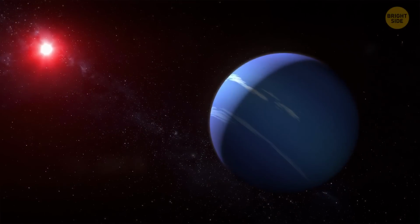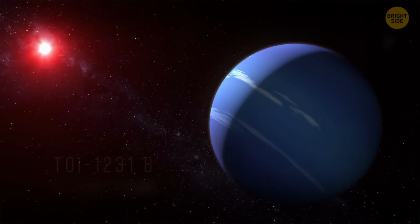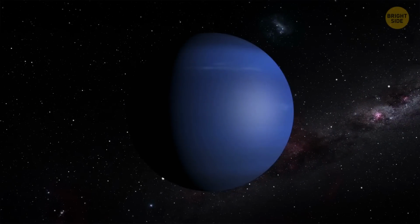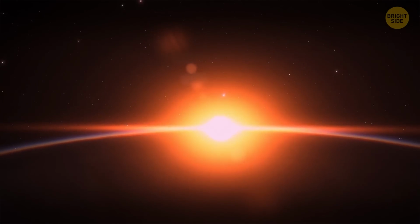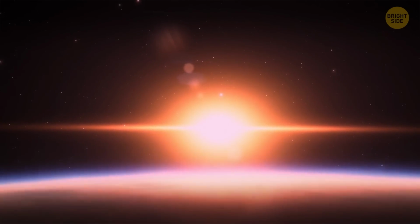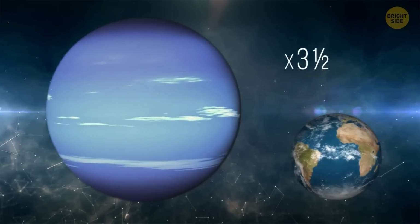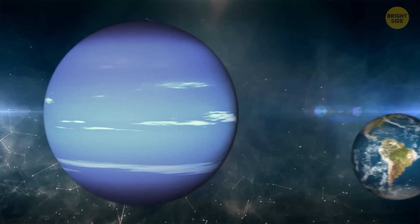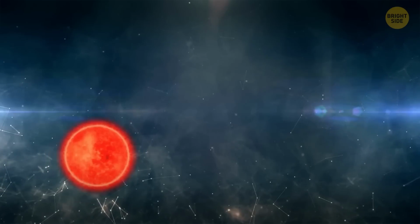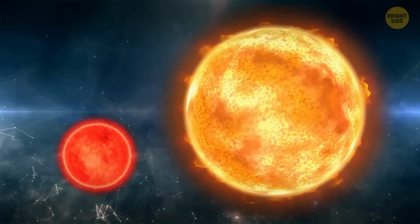There's a planet, TOI 1231b, around 90 light-years away from Earth. It's similar to our Neptune. It's a gas giant, but the most interesting thing is that this planet is likely to be rich in atmosphere. The planet is over 3.5 times as large as Earth and a bit warmer than we're used to, 134 degrees Fahrenheit. It orbits a red dwarf star way smaller than our sun.